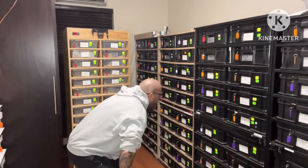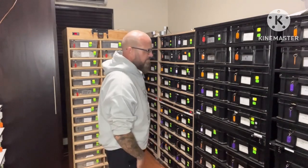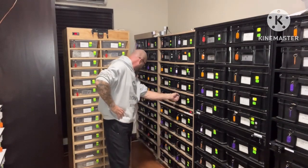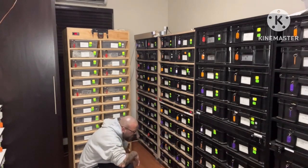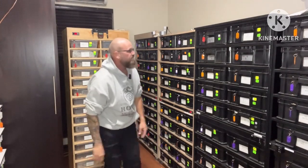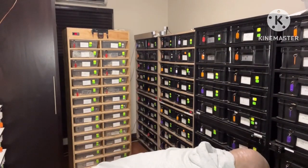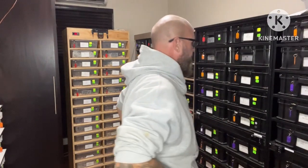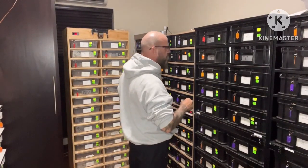Where have I moved her to? That's crazy. Oh, no. Sorry, guys. Let me just try and find one of my snakes. She's a pastel cinnamon, 100% head pied, 50% head clown. And for the life of me, I don't know where she is. And that bothers me. I did that the other day when I was changing everything around, so I've put her somewhere. Anyway, we'll get back there.